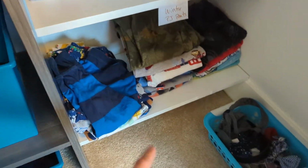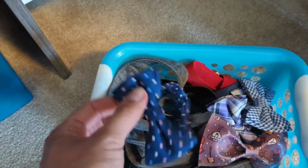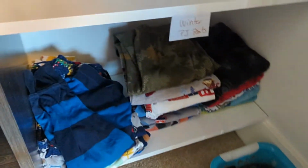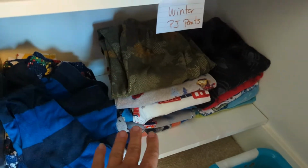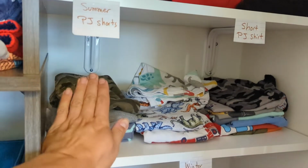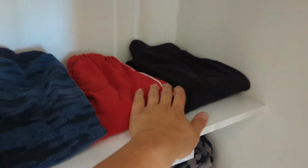And then over to the right, he loves bow ties. So we've got a Harry Potter one. We've got another one. He loves wearing bow ties. So not so much the suspenders, but this is where his bow ties live. So it's easily accessible to him. And we've got winter pajama pants or long pajama pants on this shelf. We've got winter PJs. We've got summer PJ shorts here and short PJ shirts here. And then you can see we've got pants. So all of this is designated for pants.